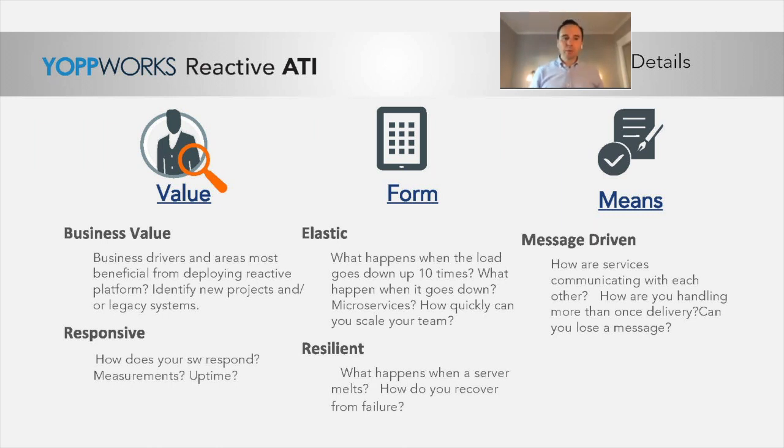And the only real way to achieve elastic and resilient systems is through a message-driven architecture. And that's where the Lightbend ATI reactive platform comes in. But if we don't have a well-designed message-driven architecture in the background, we can't hope to achieve true elasticity or true resiliency. And therefore, we lose our responsiveness, and suddenly we're dropping our business value.